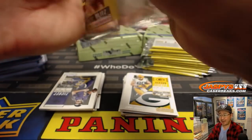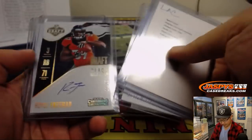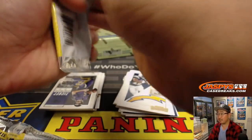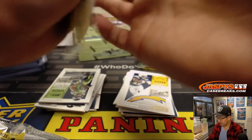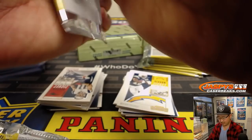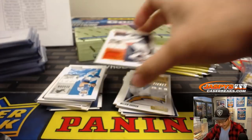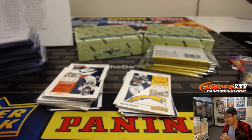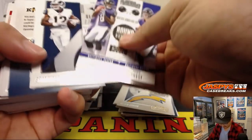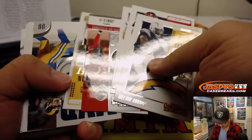Uh-oh, David saying, I might have missed an auto in the last box. We had 1, 2, 3, 4, 5. I don't think I did. Uh-oh, Taylor, you think I missed one too? Oh, this will not be a record-breaking break. This is not going to be setting time records on this one.